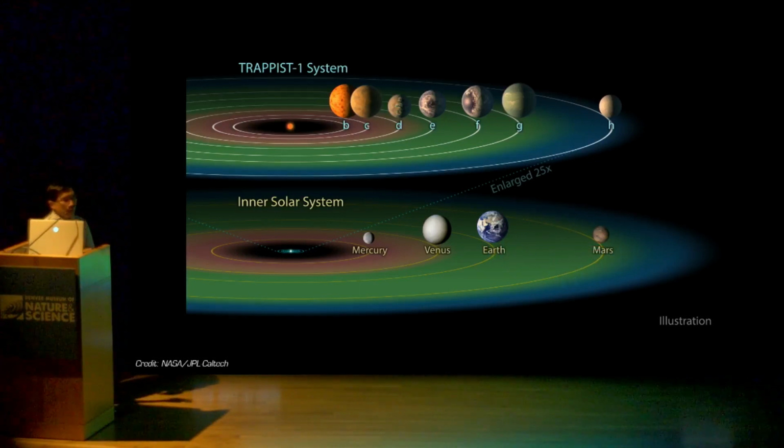But of course, it's a lot more complicated than that because obviously Venus is right at the edge of the habitable zone and it's not really habitable by life as we know it. And Mars is on the other extreme where it's just inside the habitable zone, but it also turns out to be much colder and more frozen. And so for TRAPPIST-1, there's also a habitable zone that's been determined.